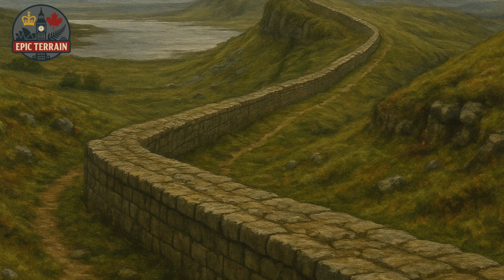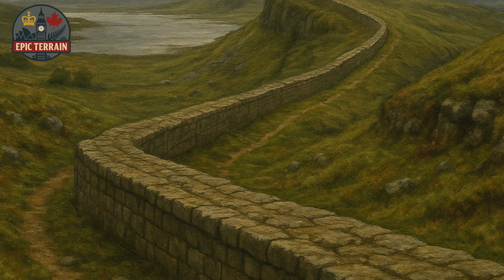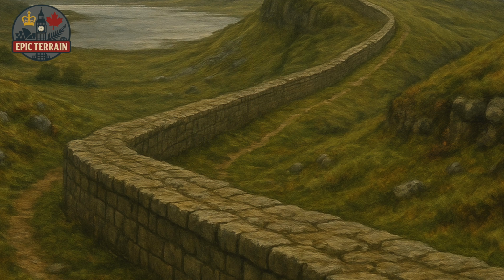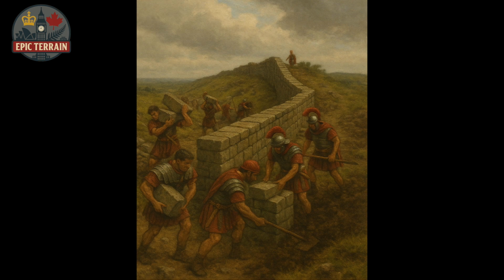This wall would run 73 miles from coast to coast, from the River Tyne to the Solway Firth, becoming the empire's most northerly frontier. Built largely by the legions themselves, including Legio II Augusta and the 20th Valeria Victrix, Hadrian's Wall was a feat of planning and labor. In stone, it stood 3 to 6 meters high and 3 meters thick, depending on the segment. In remote stretches, turf was used instead.